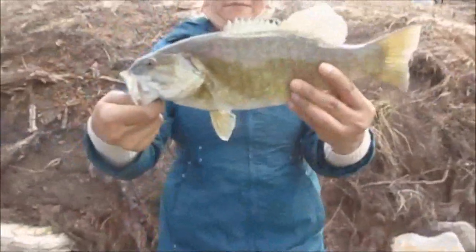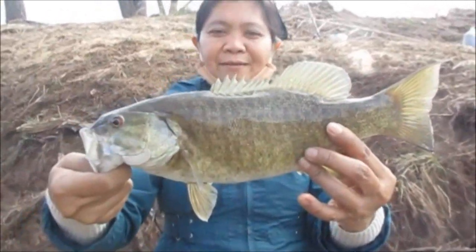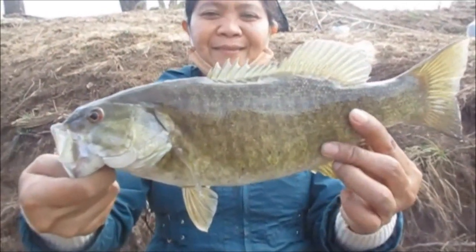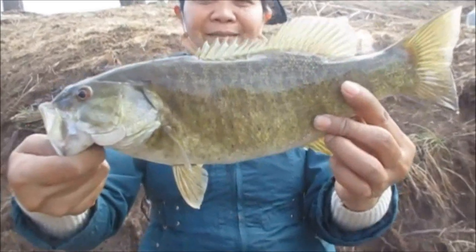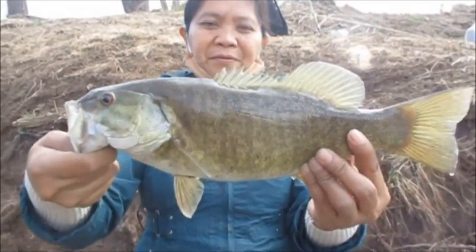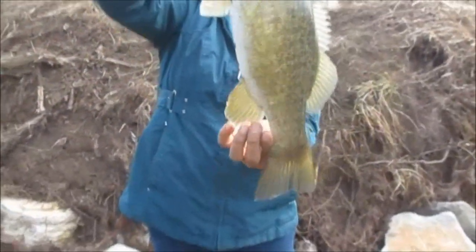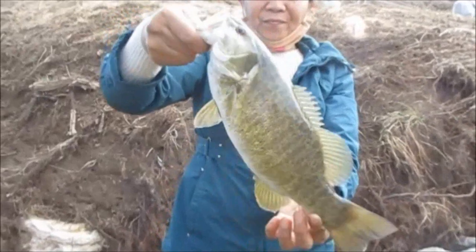Okay, now let me get one of you facing away. We need one facing away every time because we don't want people in the group I'm in knowing where we're at. That is an awesome smallmouth. Yeah, and he's 14 or 15. My goodness. Yeah, do one straight up and down.